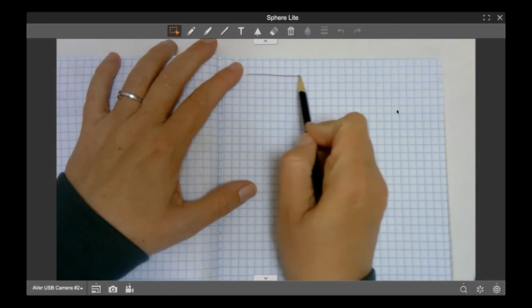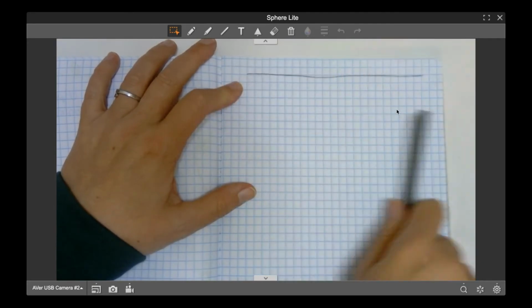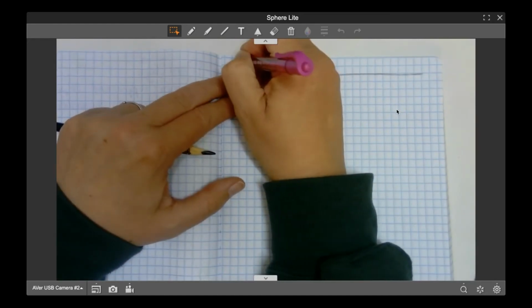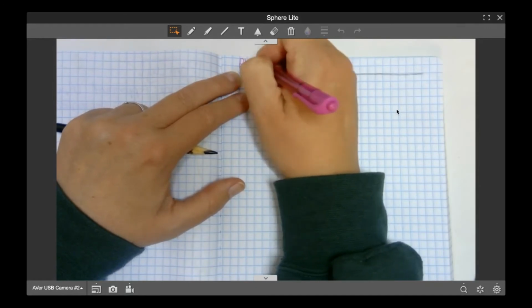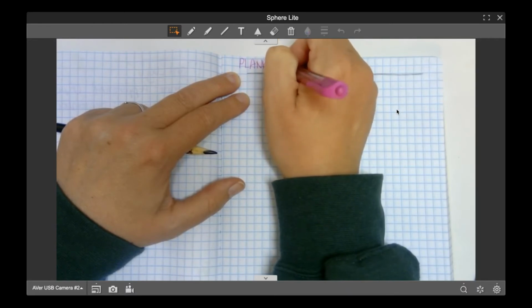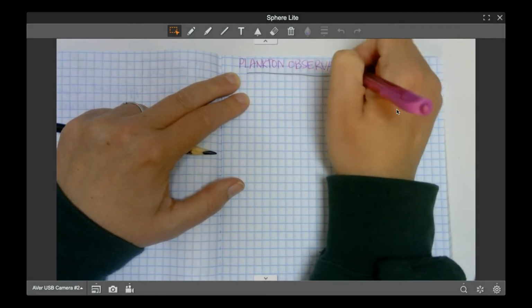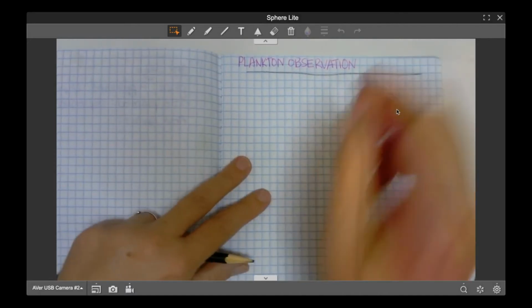Okay, first thing I'm going to do is get a pen or a pencil, and I'm going to label what this page is. I should have done that larger, but you know. Okay, so Plankton observation is what this is titled.